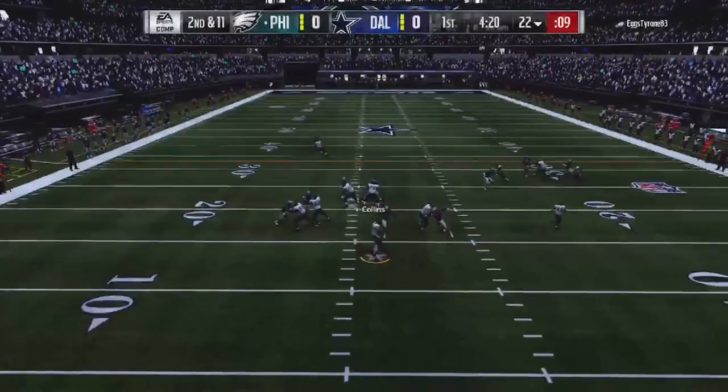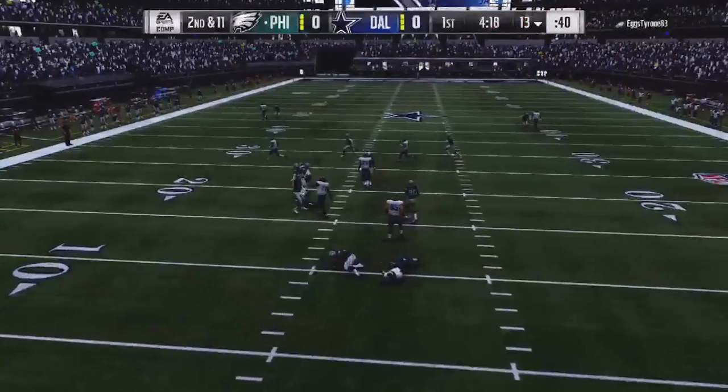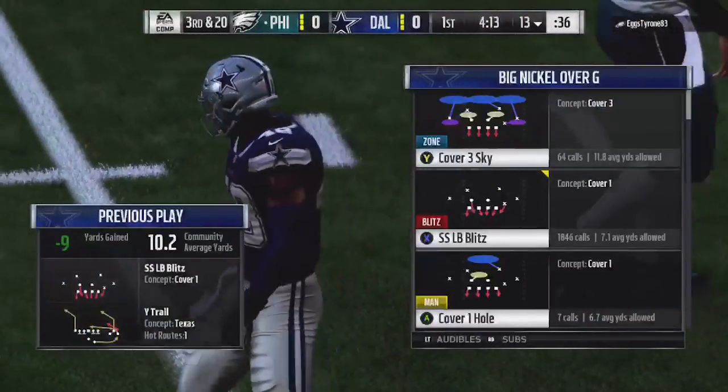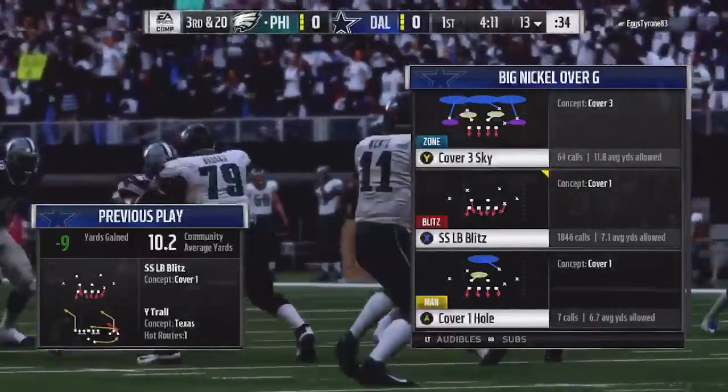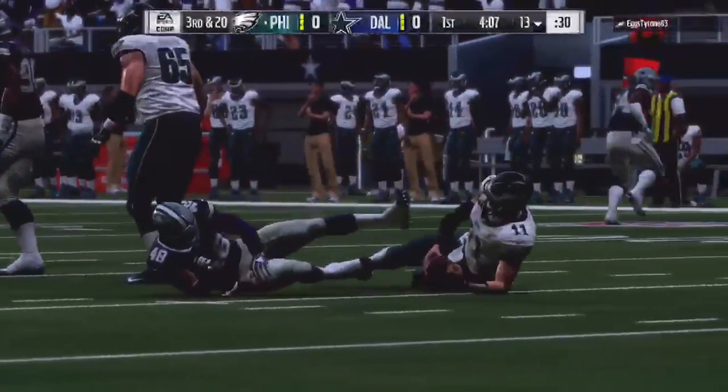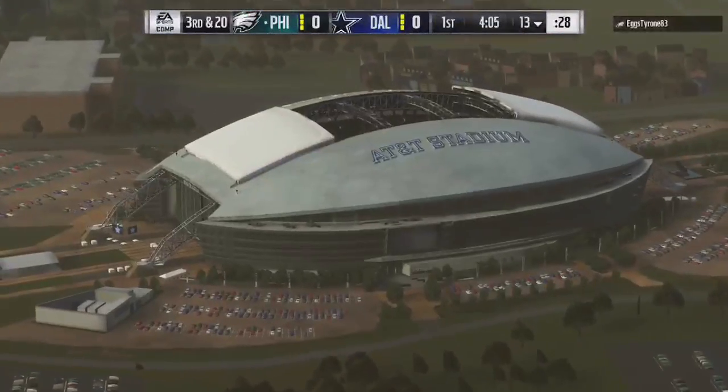On 2nd down, here's Wentz. And the Cowboys pressure gets there this time for the sack. Brandon, if I'm an offensive coordinator and I see an all-out rush like that, I file it away because I'm going to use their aggressiveness against them as this game goes on. I'm going to hit them with a screen soon.